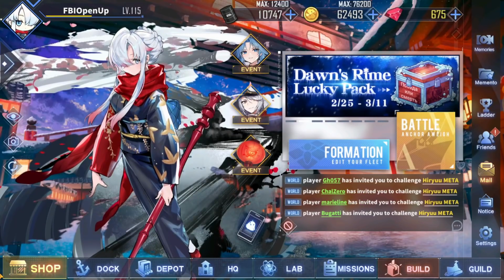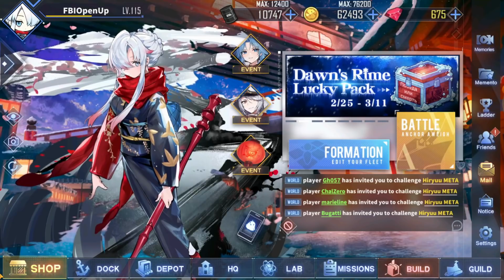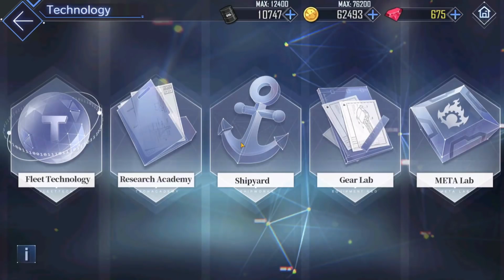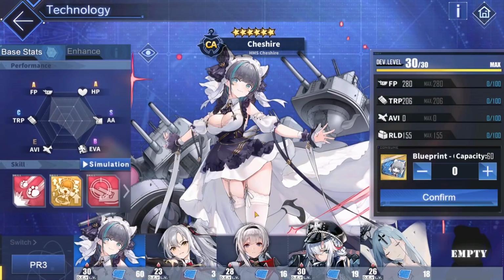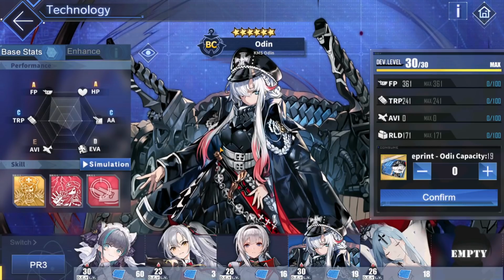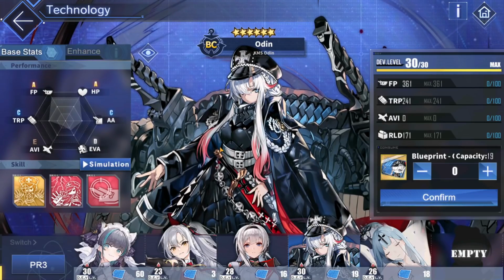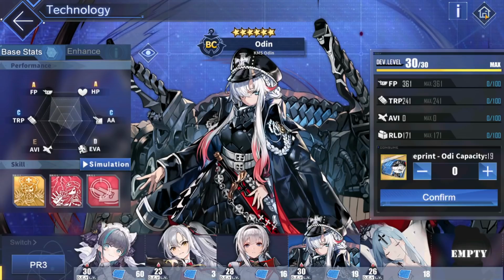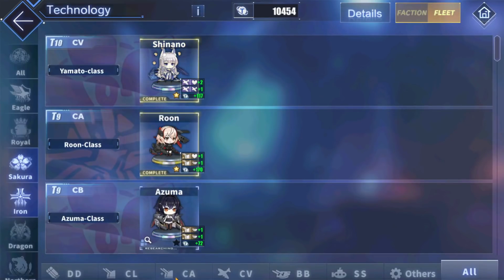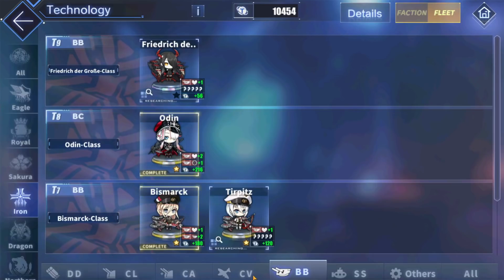For some farming fleet recommendations, Odin is part of the third generation of priority ships, and you can access her by clicking on the Lab tab, then to Shipyard, and she will be right here in the PR3 section. In order to go and farm for her, since she is a priority ship, you will need some Ironblood backline ships. This will include any Ironblood battleships, battlecruisers, and aircraft carriers, who I will go and quickly list right here.